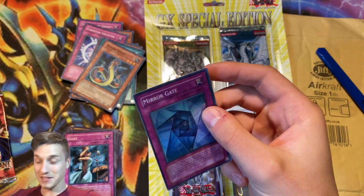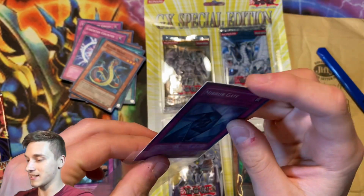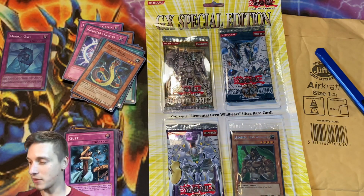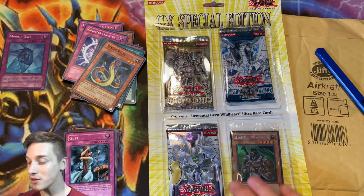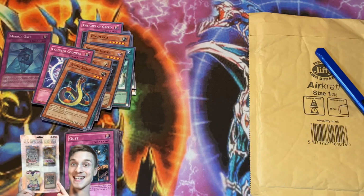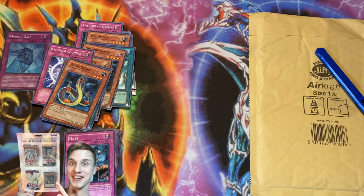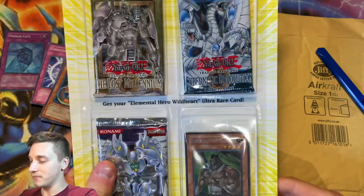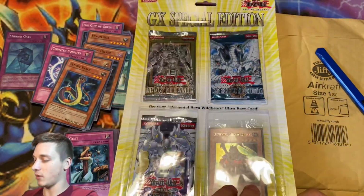I'm actually really tempted to open the GX Special Edition as well, guys. I think we should. Let's do it. Let's crack open the GX Special Edition. Now, I wasn't expecting to be opening one of these awesome bad boys. Look at it, guys. Insane. So I'm very, very excited to be cracking this open. For today's video, let's get our wild heart. Let's save our wild heart indeed.